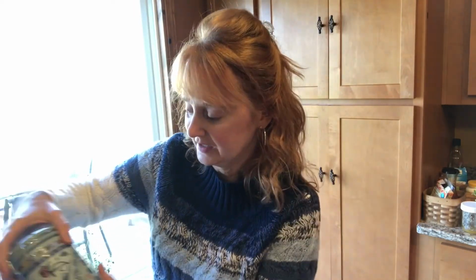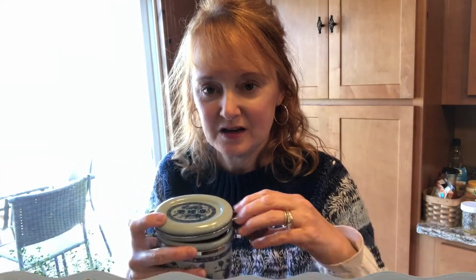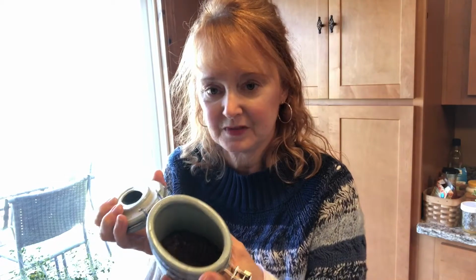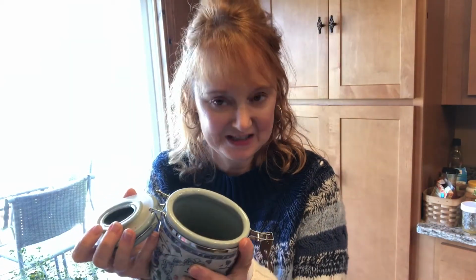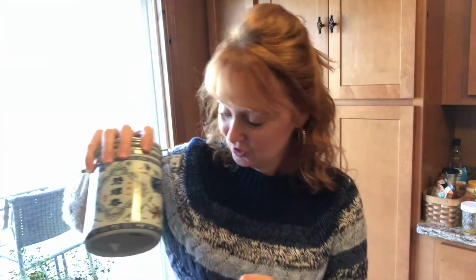And then next I want to talk about, I just have this in a cute little jar, Tulsi, also called holy basil. It is a member of the basil family, but it's different than regular basil. So Tulsi is an adaptogen, which means it's good for your overall health. It helps your body adapt to different circumstances. It's also an antimicrobial, and it's really good for stress. And who isn't feeling a little bit of stress during this time? So that's another one I've been drinking a lot of. I think you'll find it helpful.